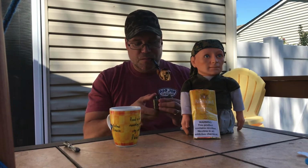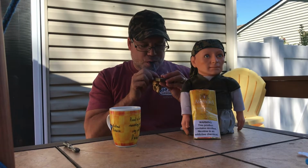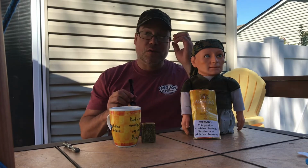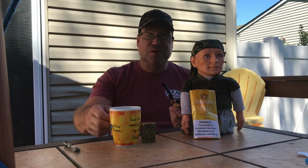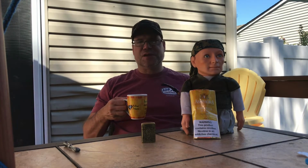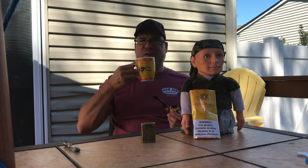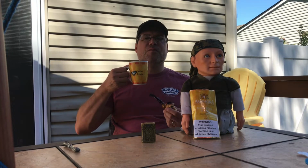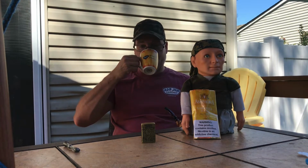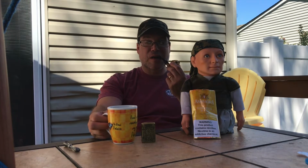Just from this initial smoke, it went really well with a nice bourbon. So I had some bourbon with this, and while you're smoking this and sipping on your bourbon, it brings out the sweetness in that bourbon, and it just made it more pleasurable to have a drink along with this. Coffee, I don't know, not so much.